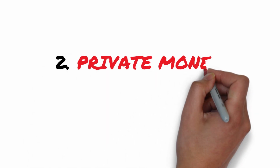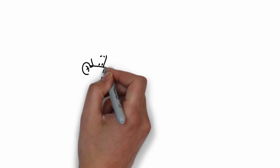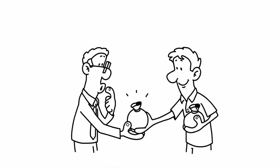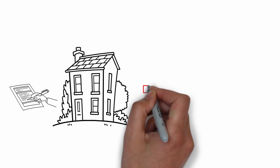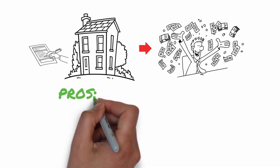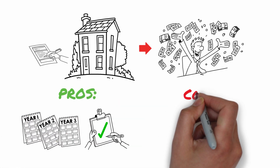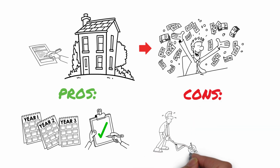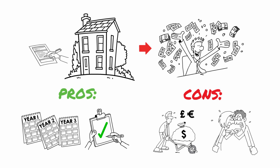2. Private money. Moving on, let's talk about private money. It's like partnering up with a wealthy friend who's got cash to spare. You secure a loan with your property as collateral, and they enjoy higher returns than traditional investments. The pros: flexible terms and faster approvals. But tread carefully. Higher interest rates and the potential risk of souring friendships can be drawbacks.